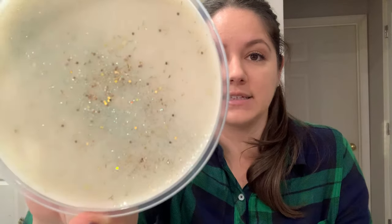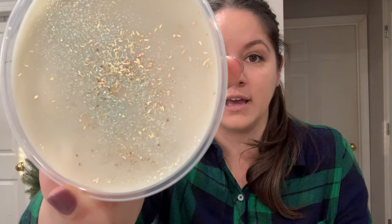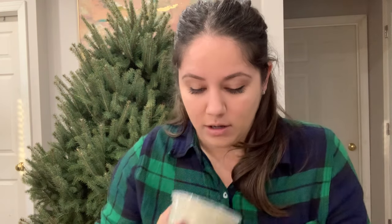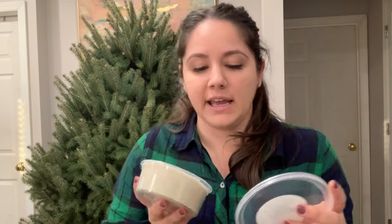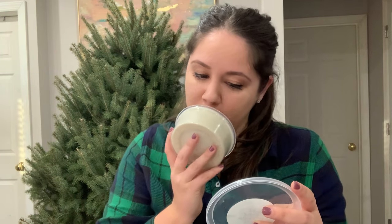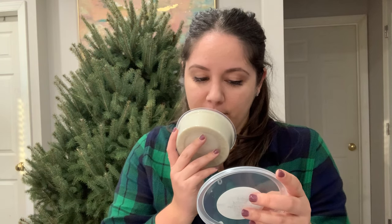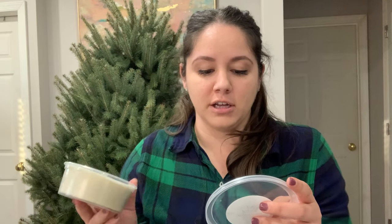Ooh, this is so cute. It has green and gold. Look at that. Wow. Okay. This is pretty. Okay, what am I getting? Sugar cookie dough, yes. Toasted marshmallows, yes. I'm getting caramel, but it doesn't smell spicy to me right now. Maybe after it cures a little bit. Definitely getting the birthday cake. So beautiful combo of the sugar cookie dough, toasted marshmallows, and birthday cake.